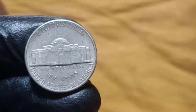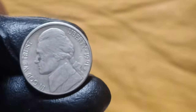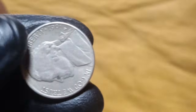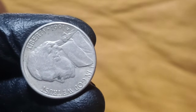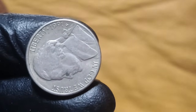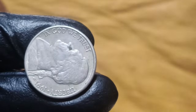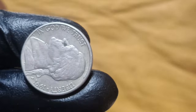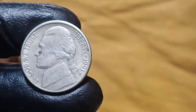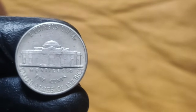The 1991 P Jefferson nickel, struck at the Philadelphia Mint during the early 1990s when the United States economy was navigating a recession and the world was watching the collapse of the Soviet Union, would seem to be just another common coin produced by the billions for everyday commerce. Yet hidden among those billions of ordinary specimens was something so rare, so extraordinary, and so valuable that it has become the stuff of legend among serious coin collectors who understand that the most valuable treasures don't always announce themselves with fanfare but rather hide in plain sight, waiting for someone knowledgeable enough to recognize them.